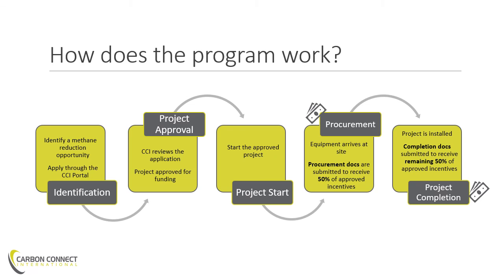Incentives are distributed at 2 key stages. The first is at procurement. When equipment arrives at the site, procurement documents are submitted in the portal, and 50% of the approved incentive amount will then be paid out. The second will be when the project is installed. Once completion documents are submitted in the portal, the remaining incentive amount will be paid out.